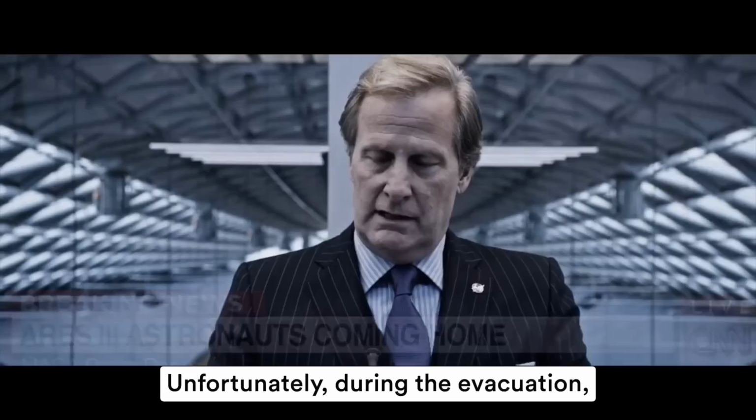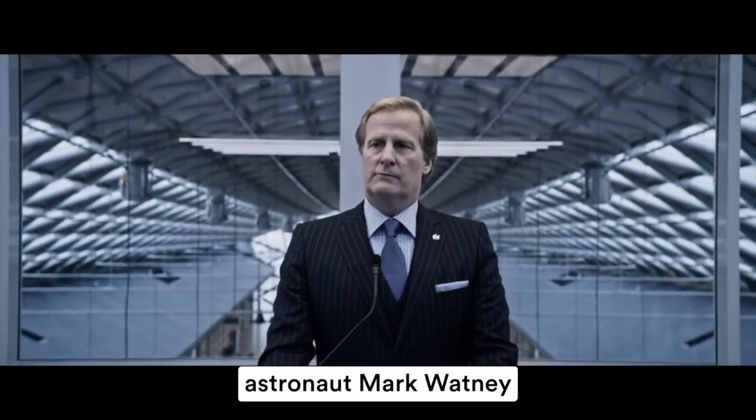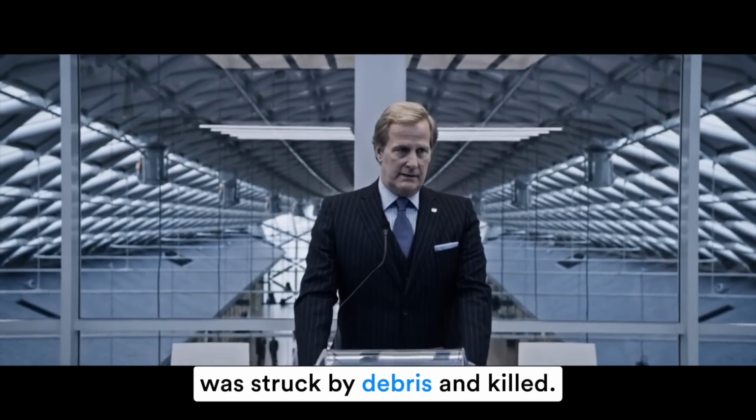Debris. Silent S. Debris refers to everything that is left after an accident. I don't know, when the airplane crashes, we have debris. When an explosion happens, what is left after this is called debris. Again, this word comes from French, and that is a very good explanation why the S in the end is not pronounced. Unfortunately, during the evacuation, astronaut Mark Watney was struck by debris and killed.